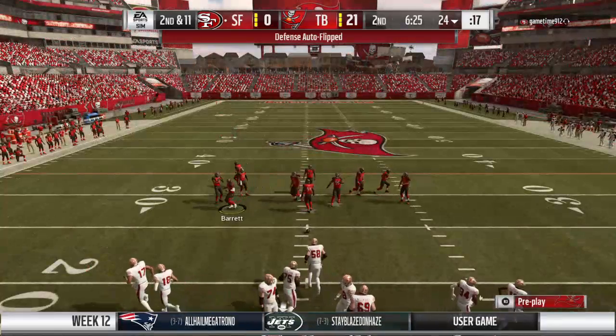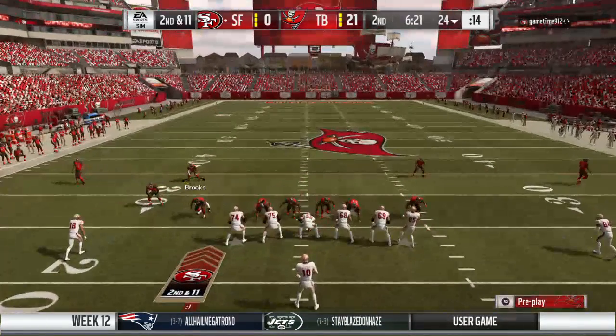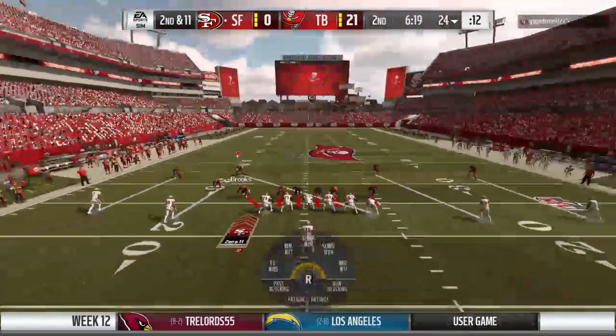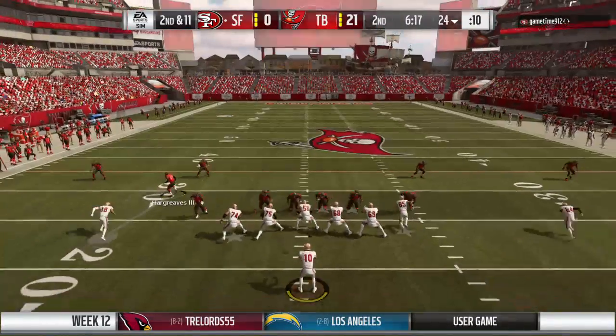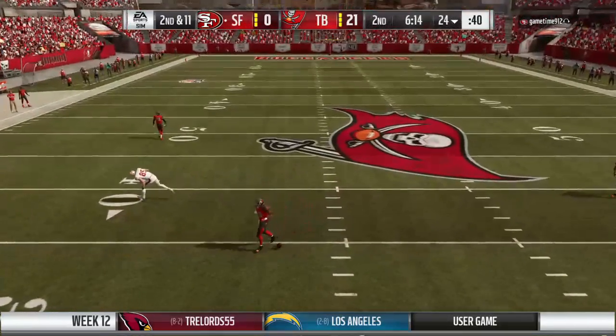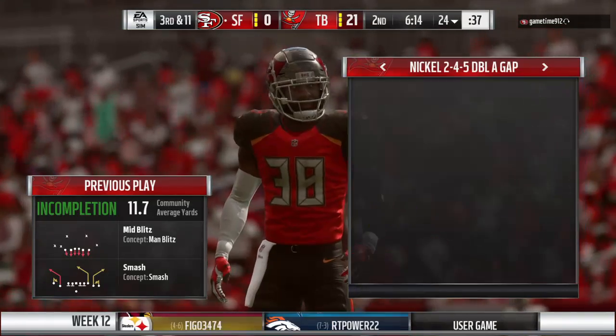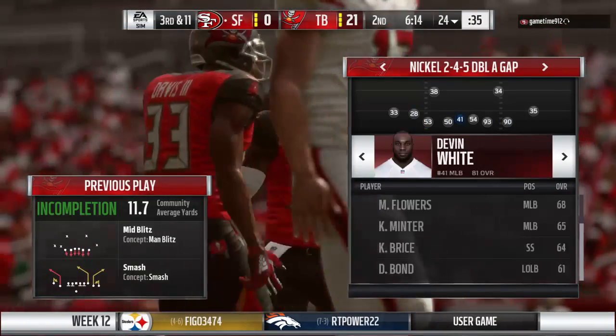A loss of a yard there to start out. That leads to a 2nd and 11. On 2nd down, here's Garoppolo. Throwing middle, but it's incomplete. He was trying to get it to George Kittle, his tight end, and it's 3rd down.